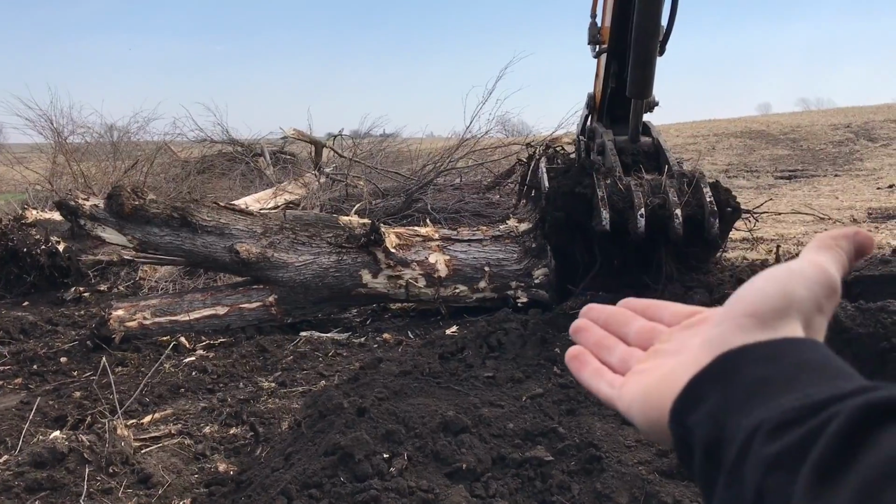I apologize if there's any wind noise. I'm using my phone right now. My main camera has a wind blocker, but I gave that one to Dad. Aha! I got it. Definitely a good sized tree.